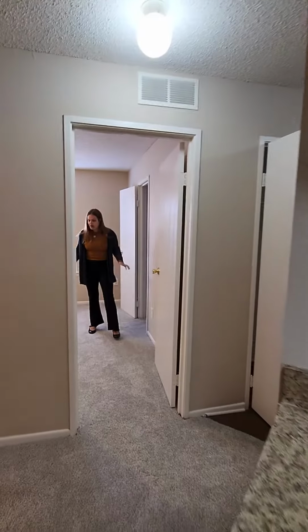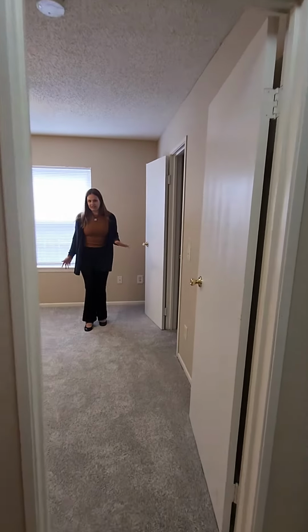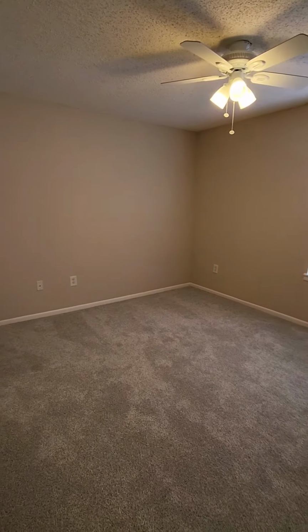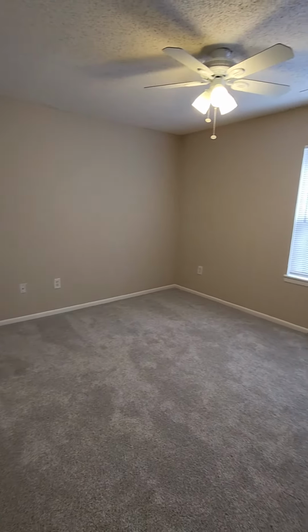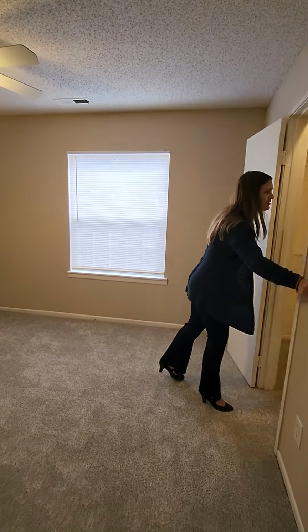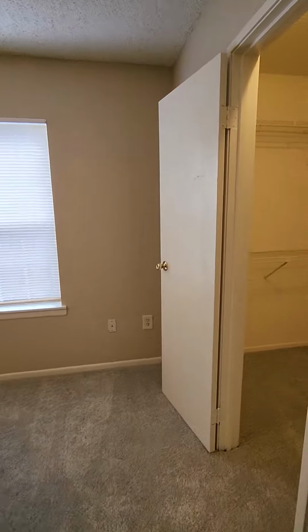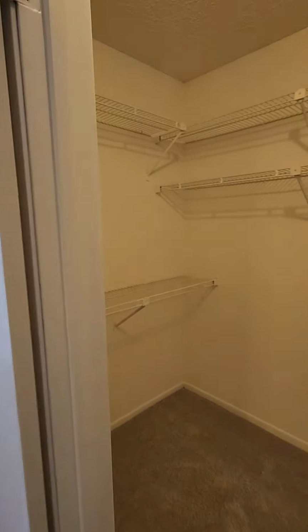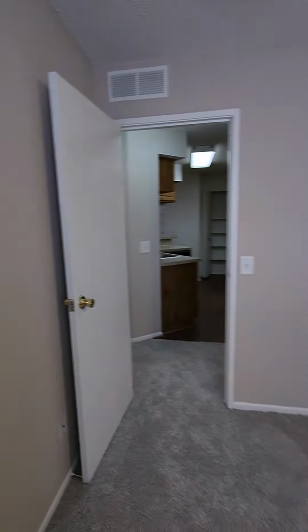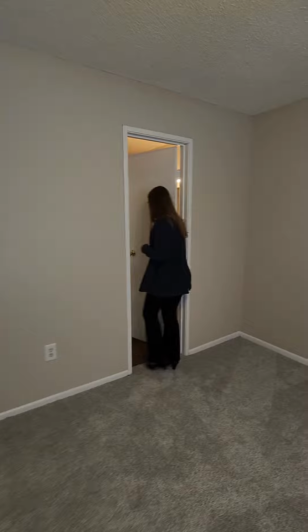This is our front bedroom, also considered the guest bedroom. Both bedrooms are the exact same size. This bedroom just has a bathroom attachment that also has public entryway. We do have a large walk-in closet here. We'll go into our bathroom.